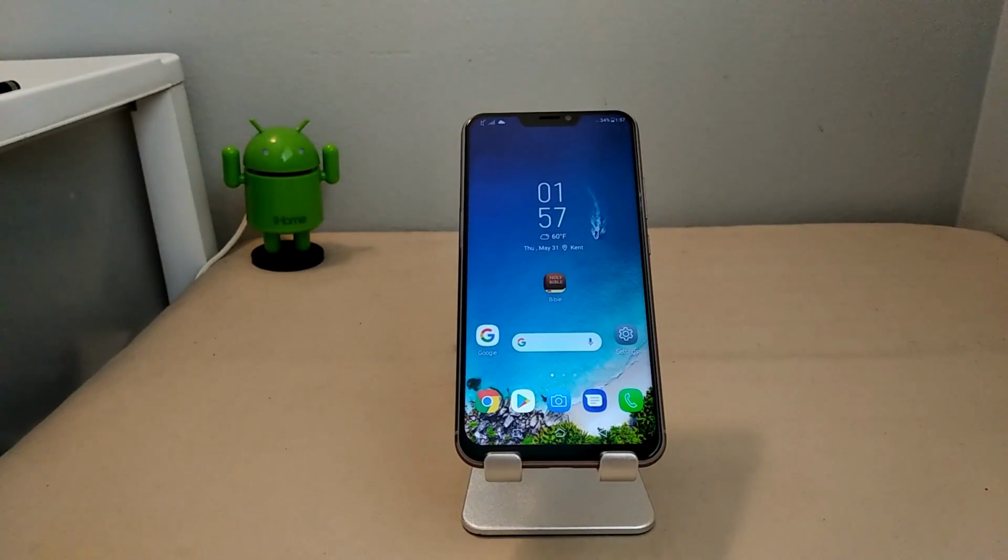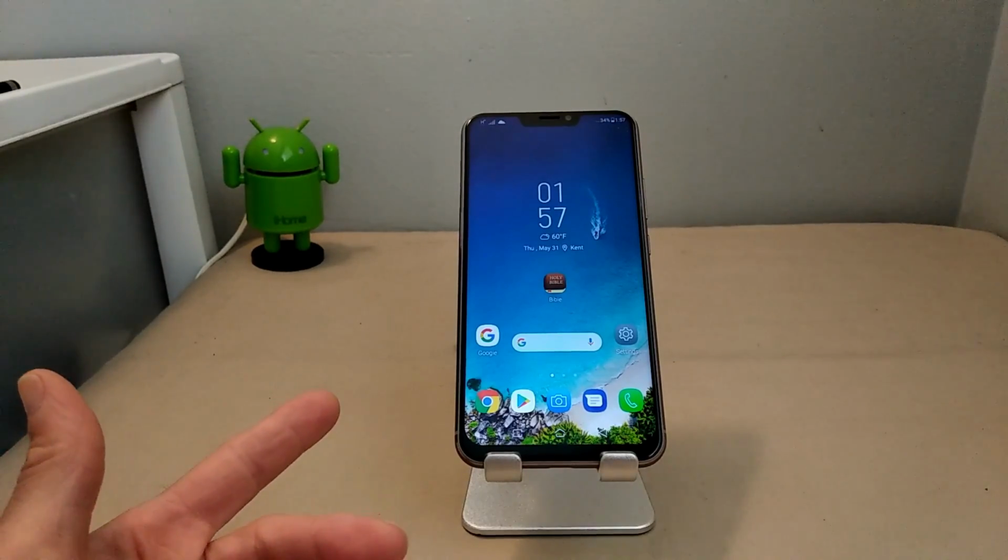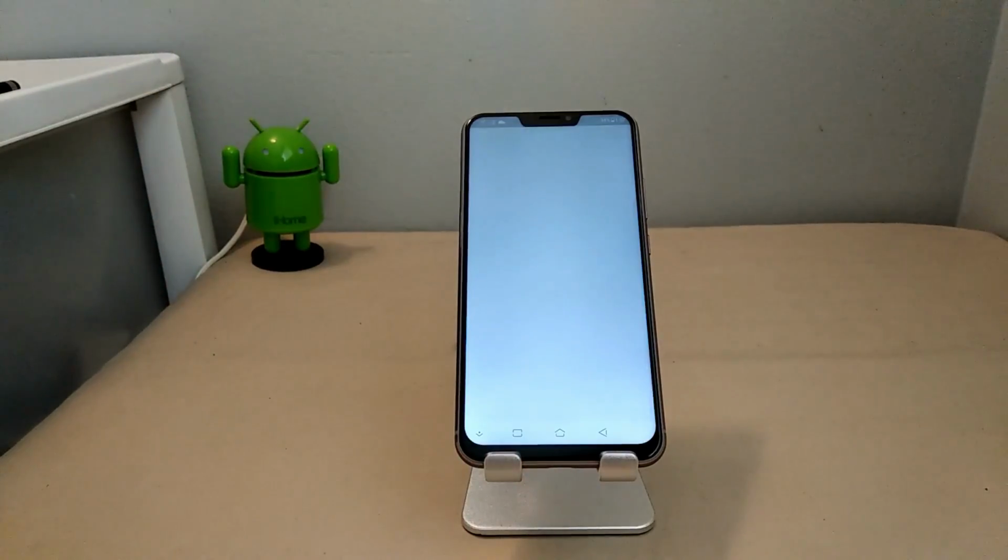Now, for you guys, it may not be that big of a deal, but for me, the fact that I haven't been able to get my notifications, and this is after being on the phone with Asus customer care twice, I've factory data reset the phone twice, and had to go through the whole headache of setting the phone back up. I was also having a problem with downloading applications from the Play Store.